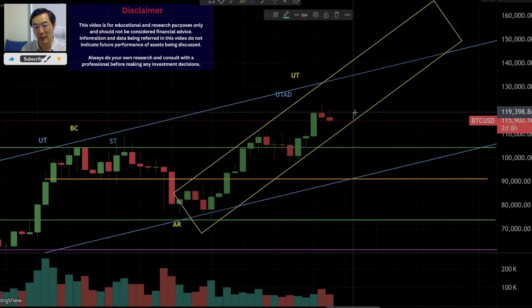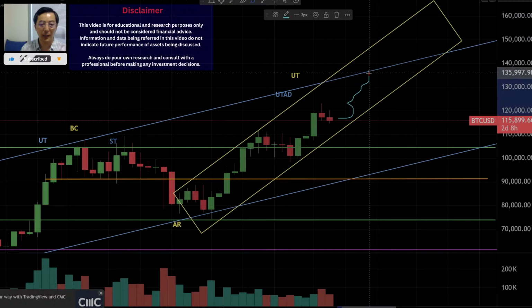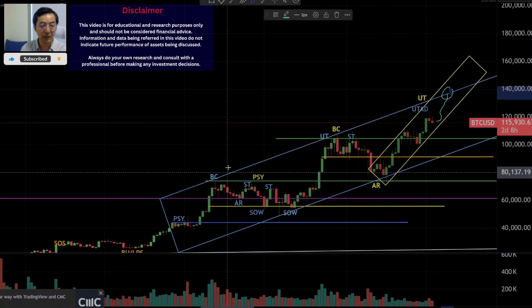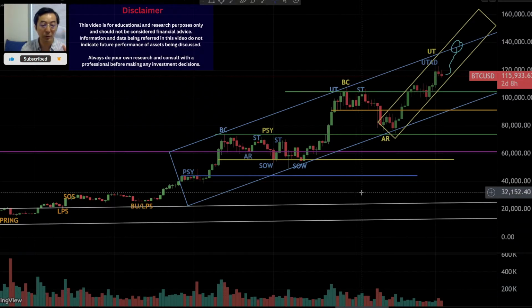There is still a chance that it hits the bottom edge of this yellow box when it moves across around mid-August, or the first fortnight of August. Then it bounces up and goes to test this 135, 136 level. That's basically the top edge of the blue box. The blue box itself is a longer-term upward trend that started almost back in October 2023. That's almost two full years now.